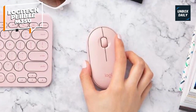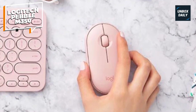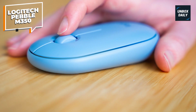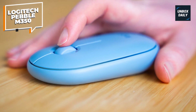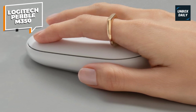It's simple to connect using either method, and utilizing the button on the underside of the mouse's chassis to switch between them while using several devices is smooth. It uses a single AA battery, which is conveniently located underneath the detachable top case and makes battery changes simple.